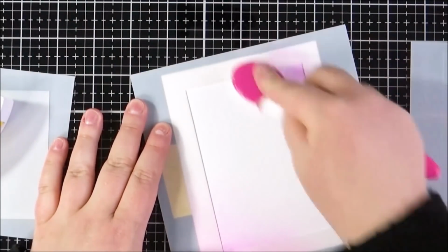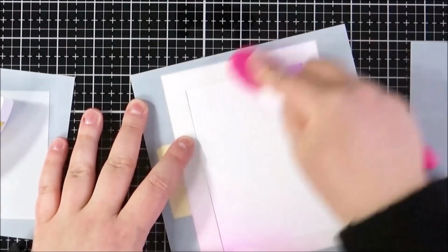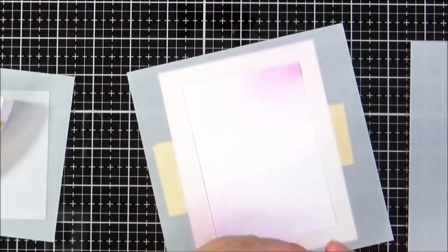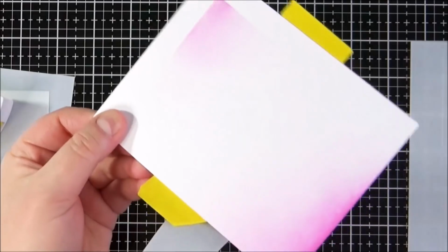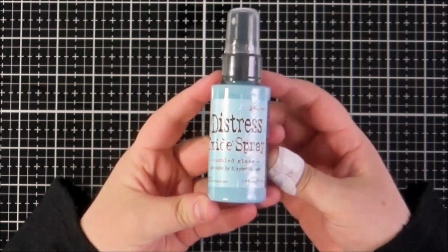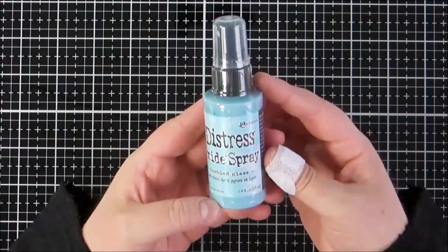I'm probably going to use them a lot for ink blending, but you can obviously use them well for stamping if you want to just stamp an image in the center of your card, and I do that quite a bit with circles and things. I'm just showing you very briefly here how you can use them with ink blending, and it gives just a really nice look. The outside is all really nice and white, and then you've got that ink blending on the inside.